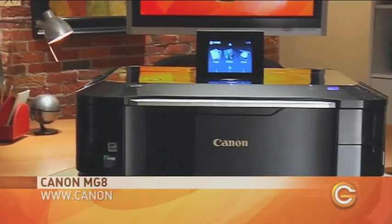It's that simple. So if you want to touch up your photos, take a look at paint.net. It's absolutely free. And if you want to do some fun, cool printing, check out this multifunction printer from Canon.